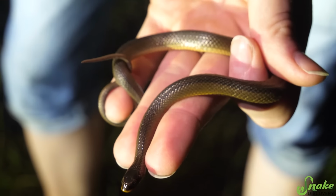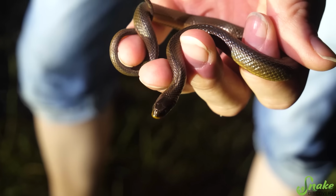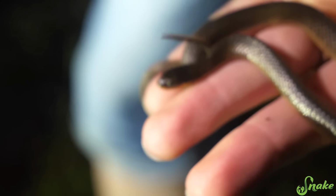Oh my gosh, can you imagine how small the crayfish must be for them to swallow? At least at this age. Yeah, you must have to find really tiny little crayfish if that's all you're eating. And they don't actually use their coils to constrict them though. No, they just eat them alive from what I understand.